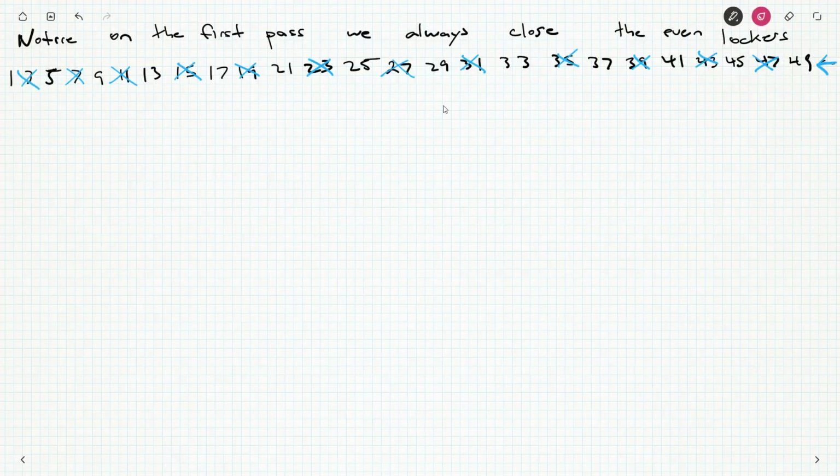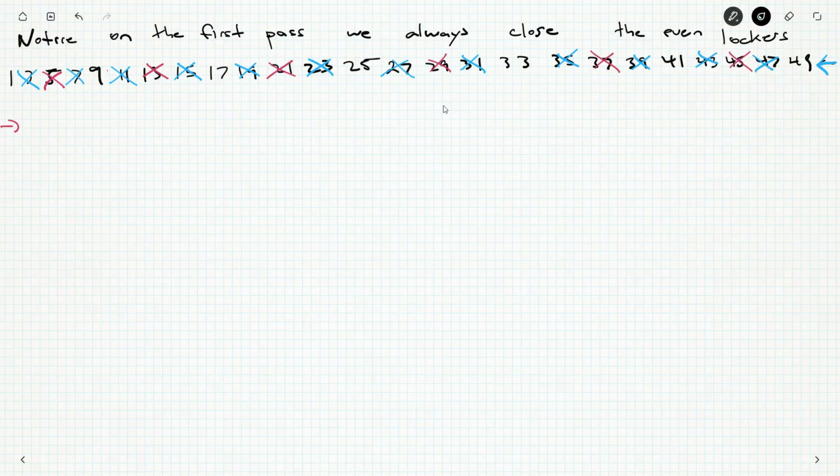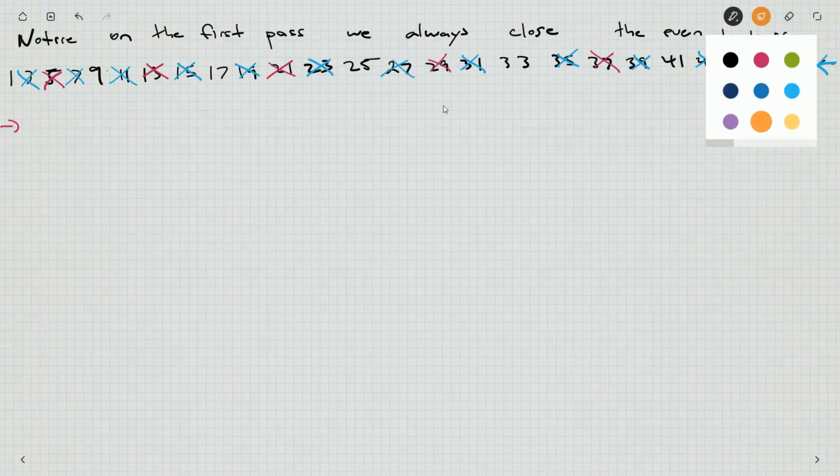So then we come back and we skip over 1, but we get rid of 5. No, we don't get rid of 9. Don't get rid of 9. We'll place the 9 back there in just a moment. We get rid of the 13, the 21, the 29, 37, 45. And then we come back at it again.